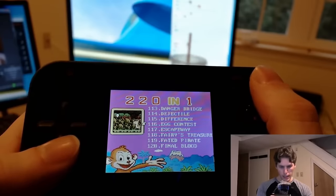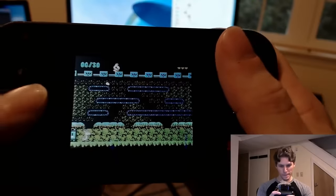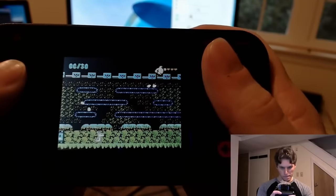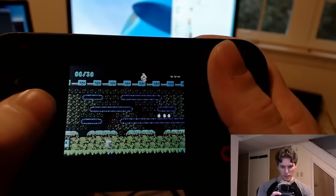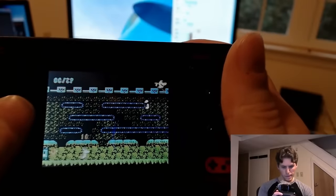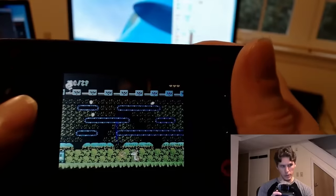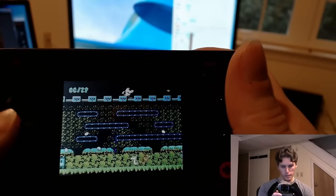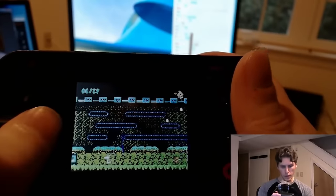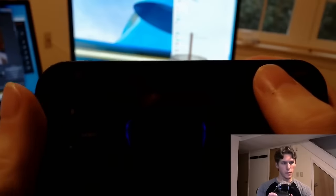Spot the difference. Egg contest. I think I have to play this one. That's a chicken. There's a chicken just running back and forth without any feathers. They hatch if they land and they come and kill you. No, only the golden ones hatch. I can't justify playing this more than 15 seconds.